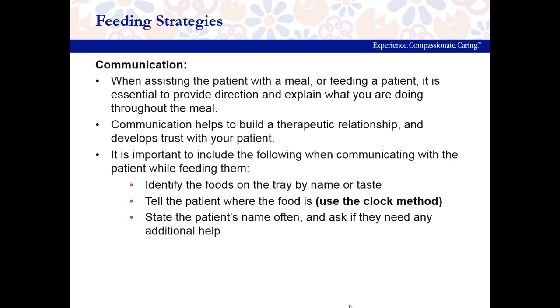So we want to let our patient know what types of foods are available on the tray. We can identify them by name or by taste. Sometimes we'll use what's called the clock method. In other words, this will help to identify the position of the food on the tray. For example, the meat would be at 12 o'clock, or the mashed potatoes is at 6 o'clock. We would use that method to help to allow that patient to know where the location of the food is.